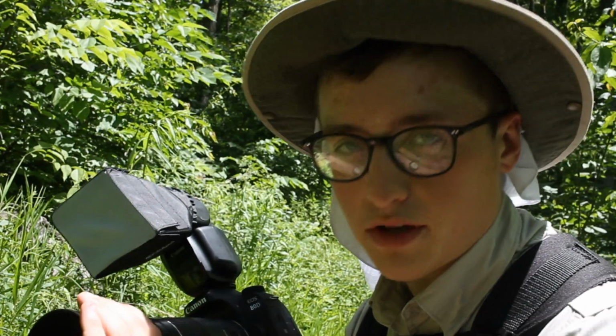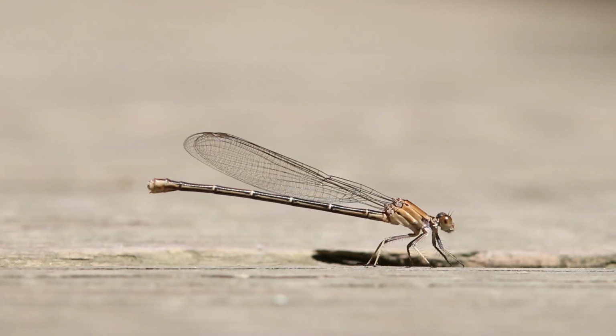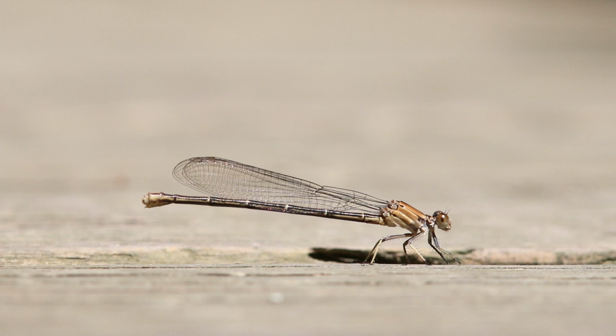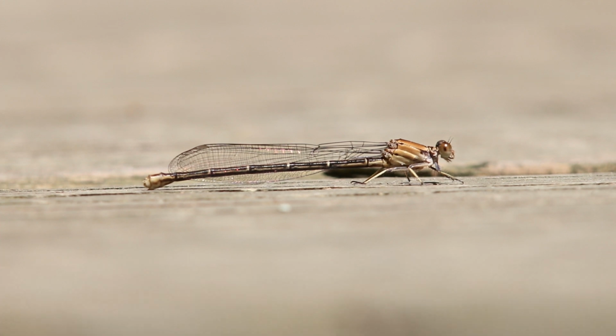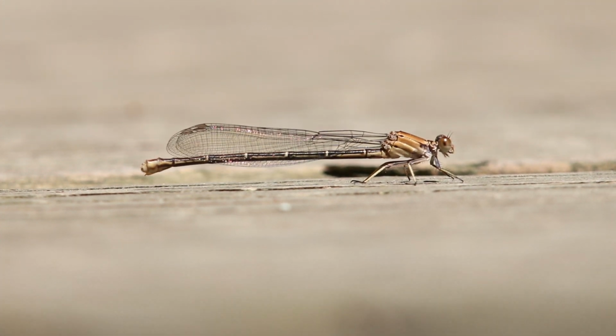I'm using a lens hood to block out any sunlight and lens flare that may pop up, and I'm using an external flash just to fill in any shadow details, because it can be really tricky with the midday sun and all these different leaves, the taller trees and all the other leaves shadowing the lower stuff. If they're sitting on that, then it can be tricky for metering and lighting wise.